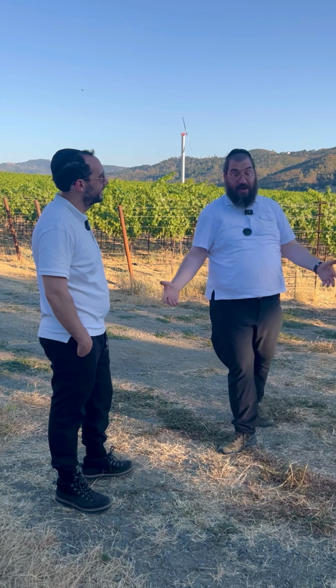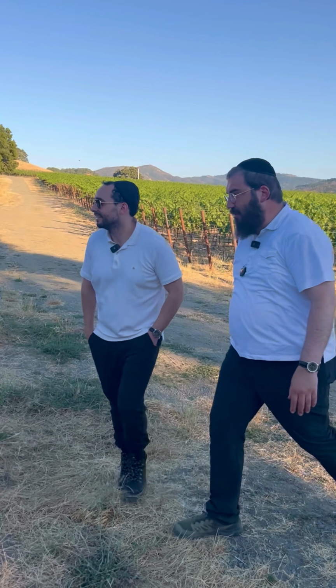So, Baruch Hashem, we're here. We planted 4 years ago now. Let's walk into this beautiful vineyard.